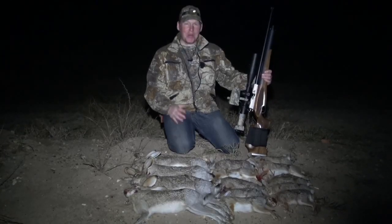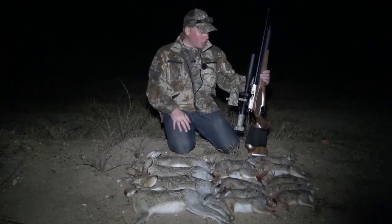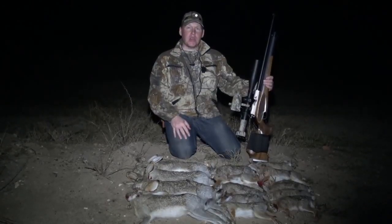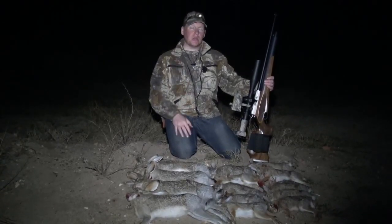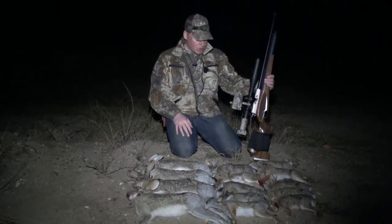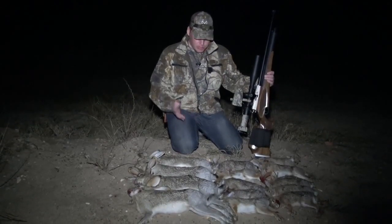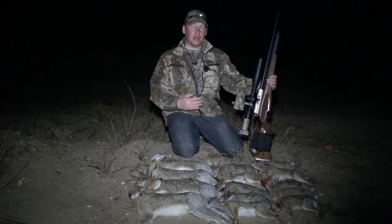So although I've had a really good night and the Wolverine's performed absolutely perfectly, those JSB 50 grain bullets, as you can see, these rabbits are no match for them. I'm getting a lot of clean pass-throughs, particularly with chest shots. The head shots I'm not entirely sure. There's an entry wound on some of them, others not. But devastating power. The NiteSite NS200 is just a joy to use.